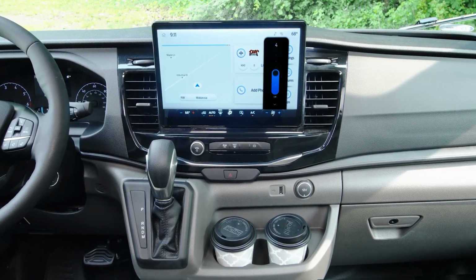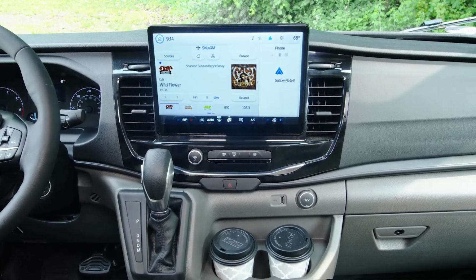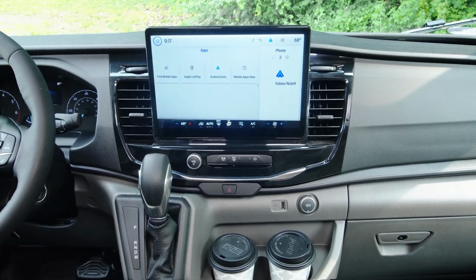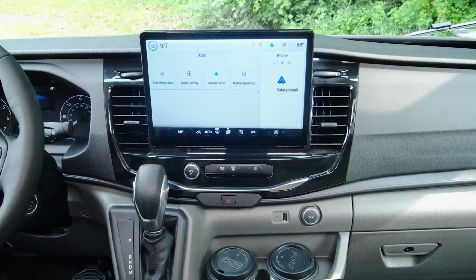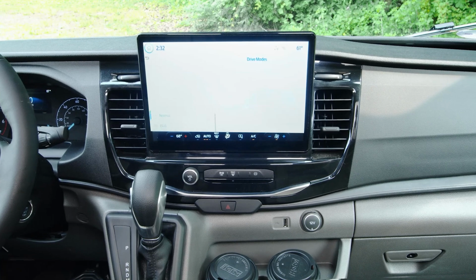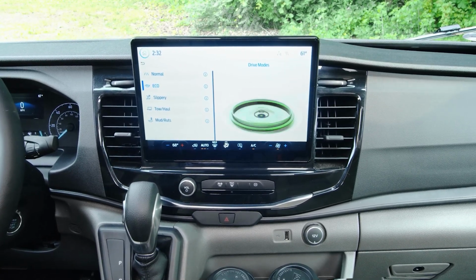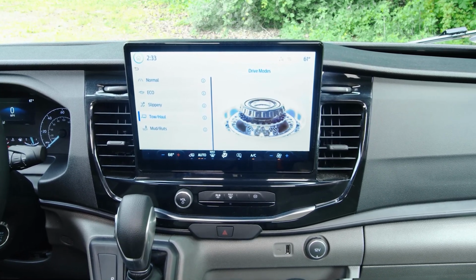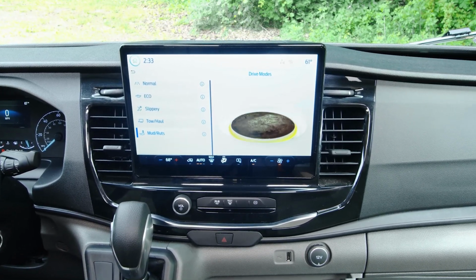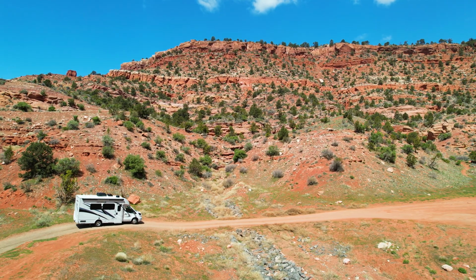It's a touchscreen, your auto climate controls are here, you have Sirius XM satellite radio, navigation, Apple CarPlay, Android Auto, Ford Pass Connect, along with dozens of apps you can dive into, and you can change the drive modes from here. There's normal, eco, slippery, tow haul, which is great for the 5,000-pound hitch, and there's mud and ruts, and that's what we had it set to for this terrain, and it worked beautifully.